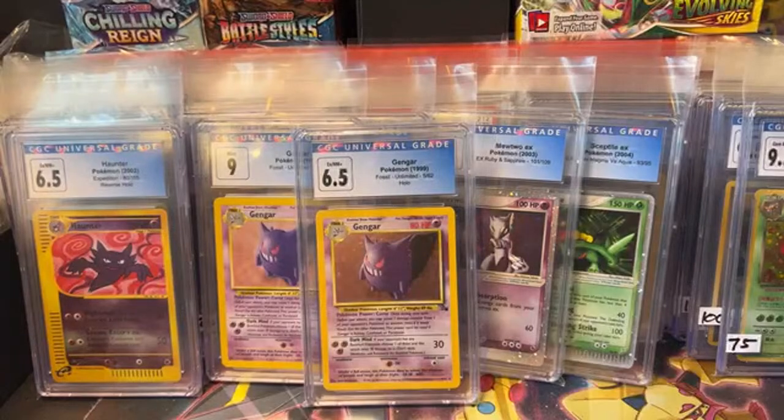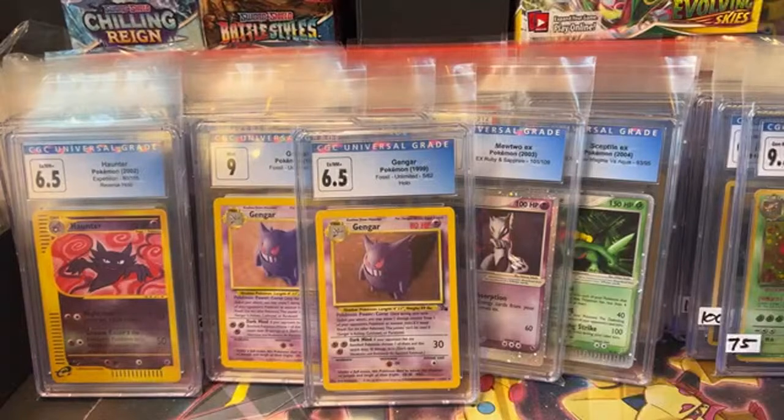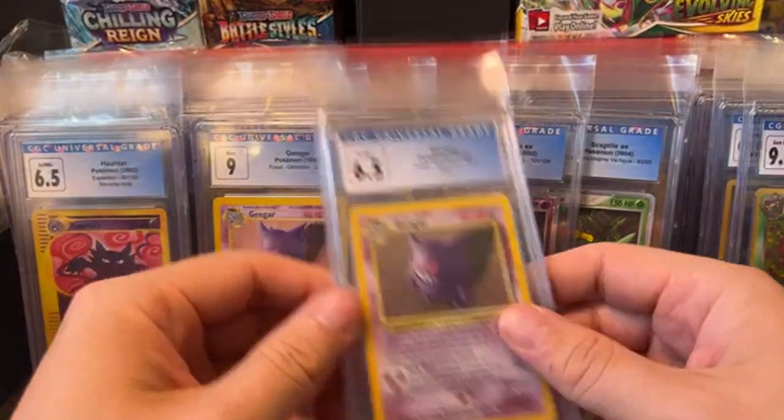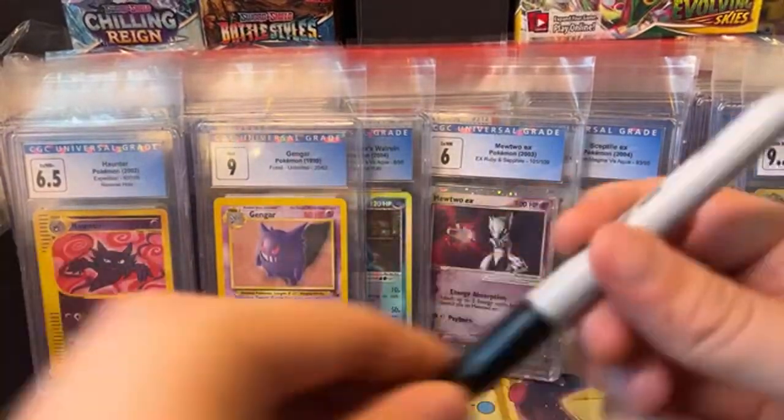All right, so we got a Fossil Gengar here. He's English. So I'd like to make this 35 bucks.